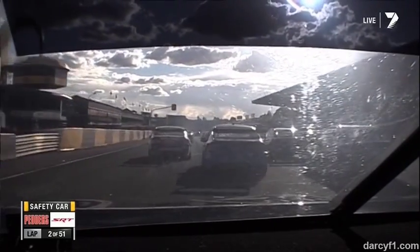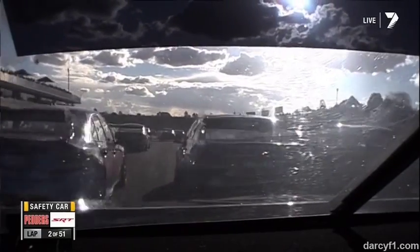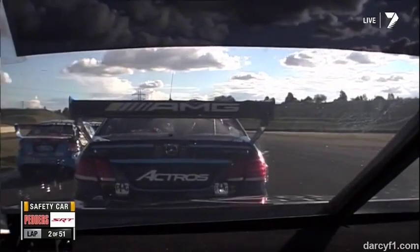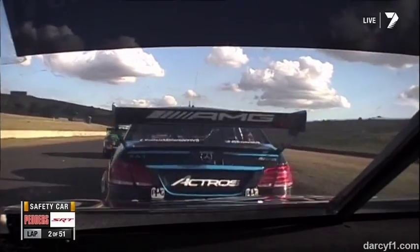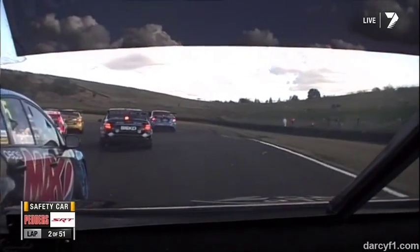This is on board. Here we go. I was just looking for who actually balked then on the way into the left-hander. I think this is Mark Winterbottom. And we go all the way down the bottom of the hill here. So he comes through turn one. This is super fast. Then the braking area. So around the outside we go.